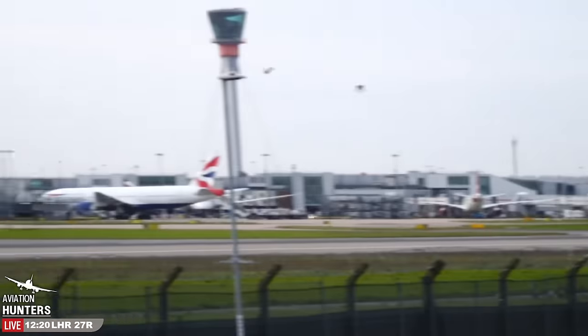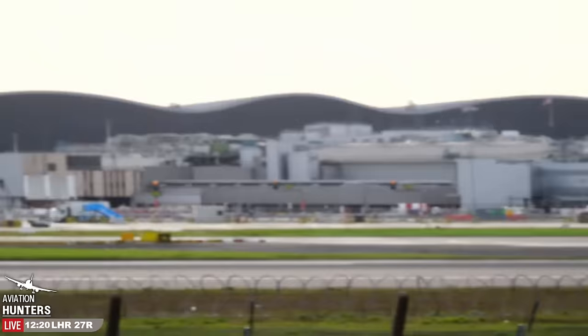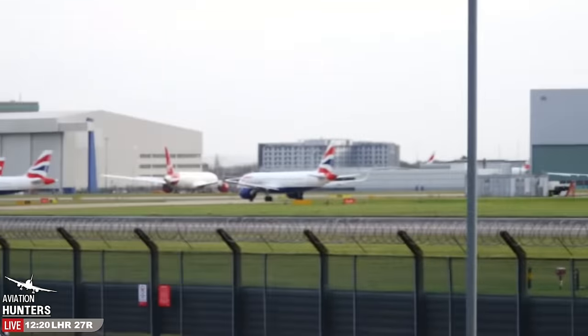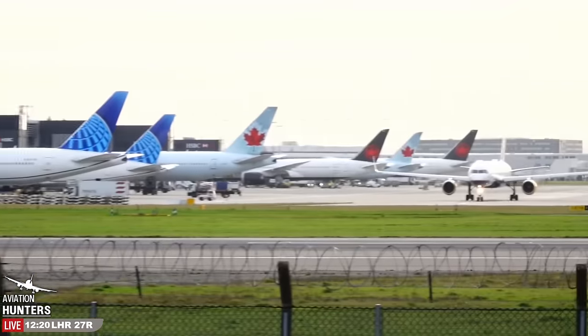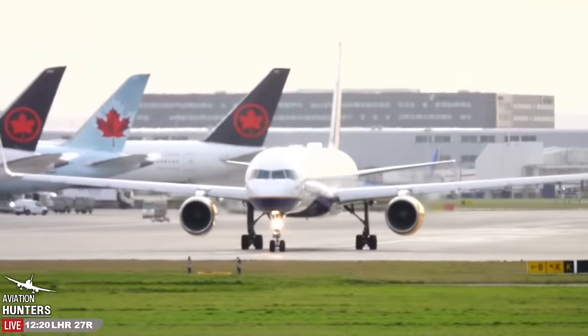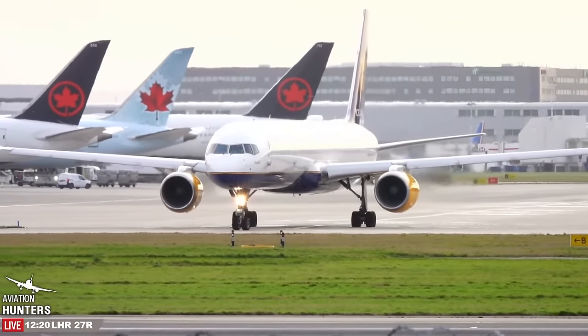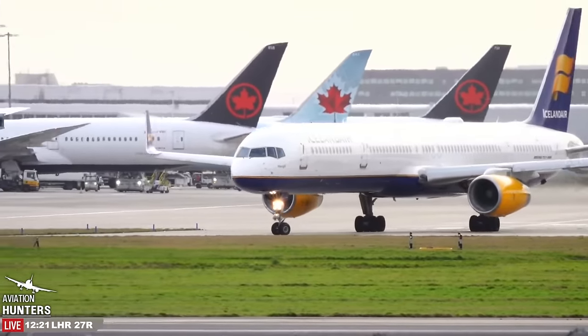Right, yeah, just keeping my eyes out on the Egyptair jet that is currently fourth in line. Do let me know when it's about first or second in line. There's the Icelandair 757. It's a 300. What an aircraft! It's so loud, I can already hear it.